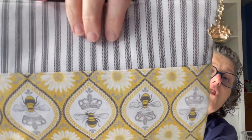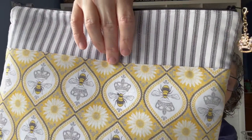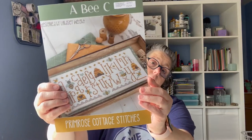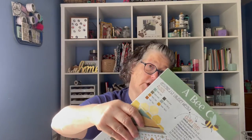And this is actually Dollar Tree fabric. I mean, obviously it's a different quality, but not much. So I did that. And then on the inside, I have the same ticking fabric. And this will hold all of my bee charts that I want to stitch up. But we're not starting new things, big things, although these aren't really big, and they're not new.